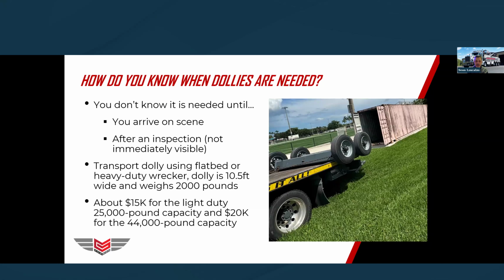So these new sets of dollies are really great, but how do you know you need them? Like, when do you know you need them? And sometimes you don't know you need dollies until you do an inspection of the casualty. And even then, sometimes it's really difficult to see if there's anything broken after an accident. And so if they're not brought out right away, then you need to deploy them. And sometimes it takes a little time to get them on scene, but when you do have them and you are prepared and you do have great information on the casualty, and you're able to deploy them, we can deploy them on a flatbed, or we can deploy them with a heavy-duty wrecker.